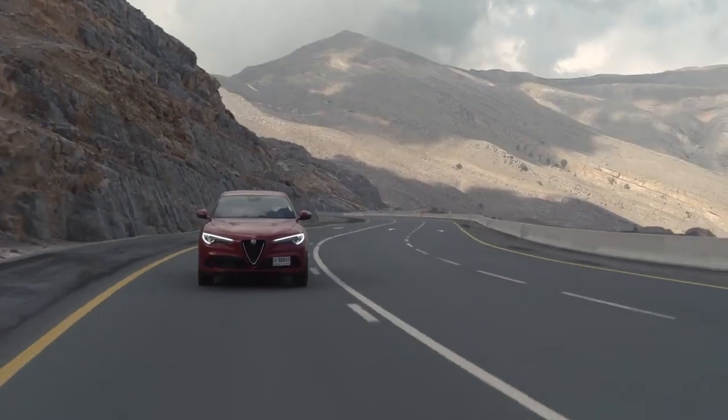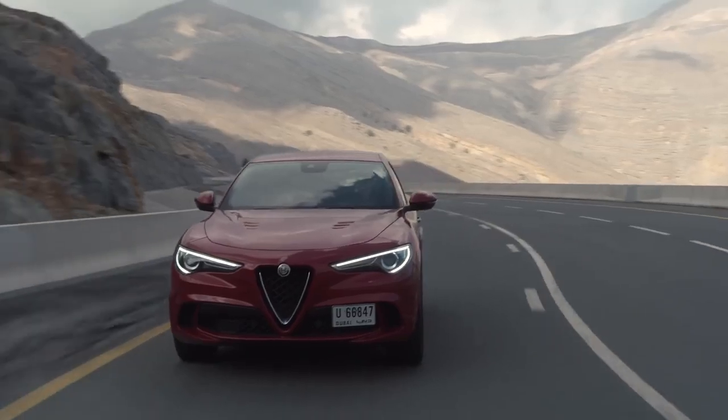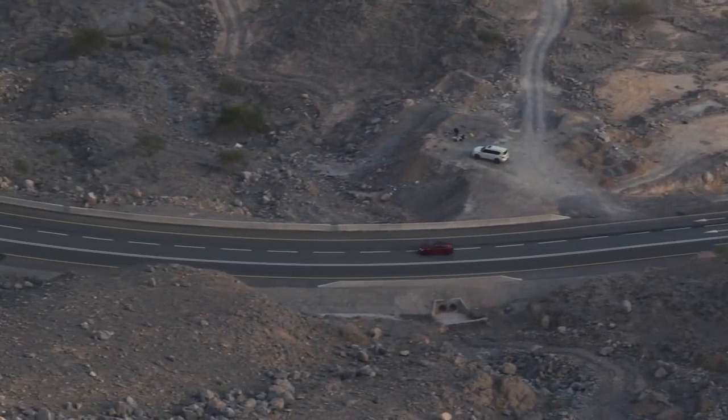Much like the Giulia Quadrifoglio, in the rear differential there are a couple of clutch packs, and that means this car's got active torque vectoring across the rear axle, so it can send drive exactly where it's needed to make this thing handle and behave like a much more nimble, more athletic kind of car.